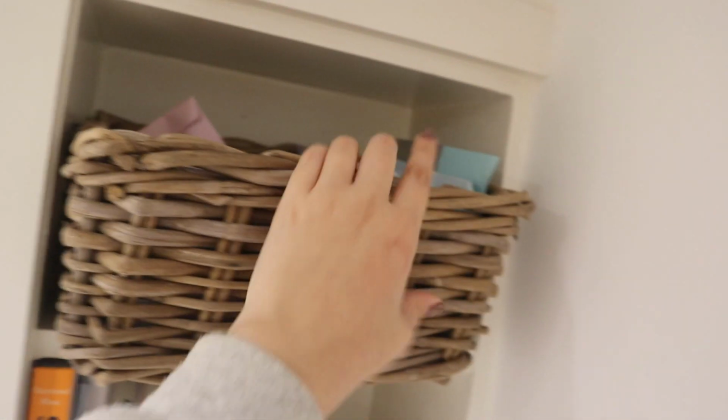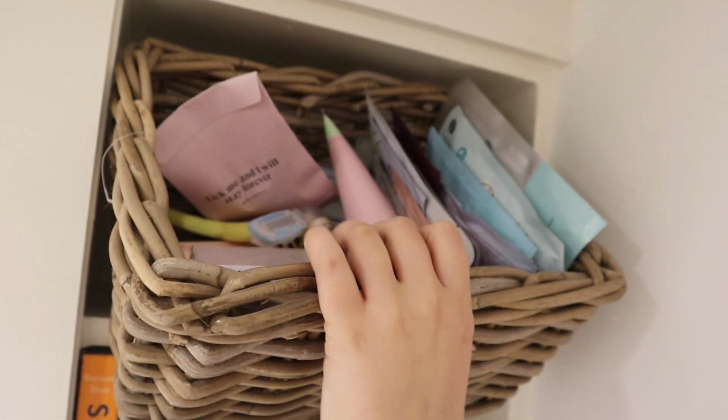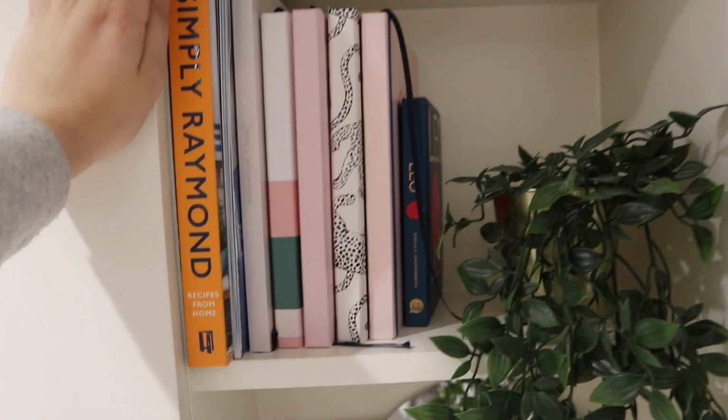maximize having one of these not looking so much cute but just hiding away some bits. So this is my pamper box and it has face masks, a razor there, a foot mask, some more face bits, basically all just pamper evening things. If I'm ever having a pamper evening I can just grab that and get some bits out. Then we have my notebooky section, I would call it. So it's a bit random. I've got a Raymond Blanc cookbook.